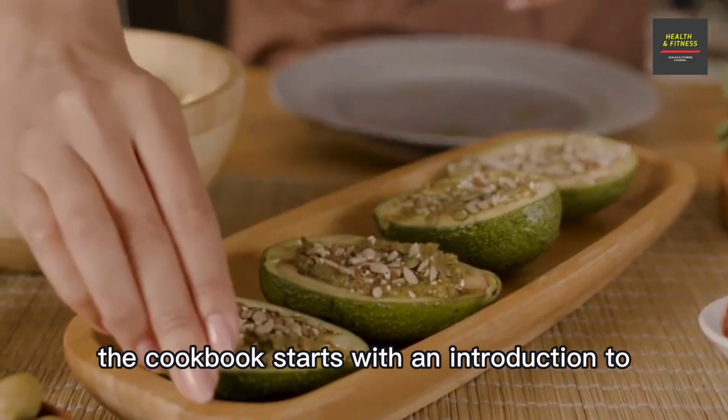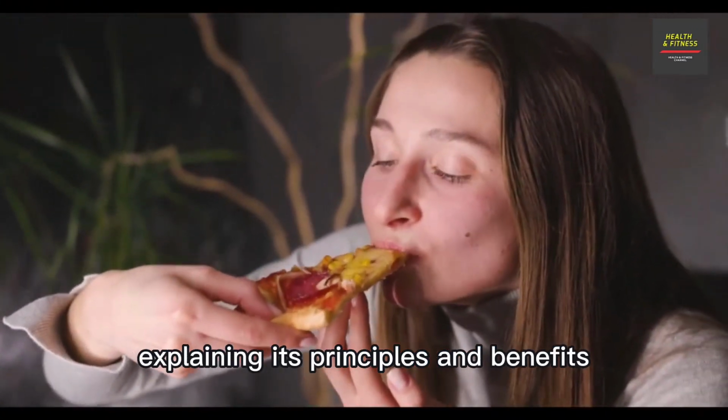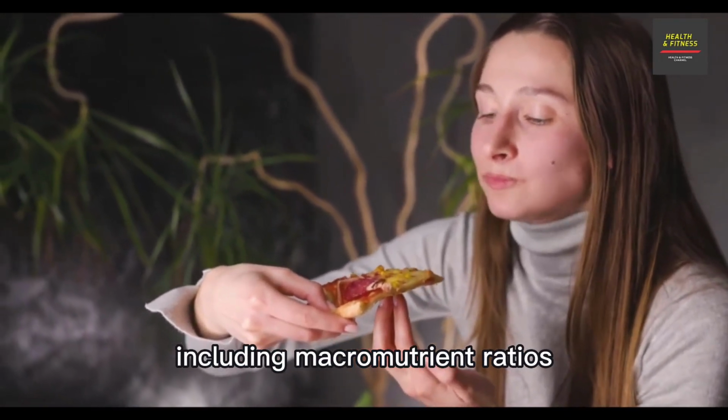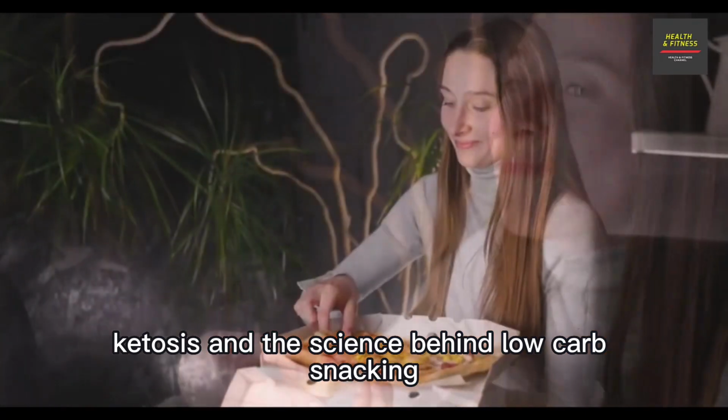The cookbook starts with an introduction to the ketogenic diet, explaining its principles and benefits, making it a great resource for beginners. It covers all the basics, including macronutrient ratios, ketosis, and the science behind low-carb snacking.